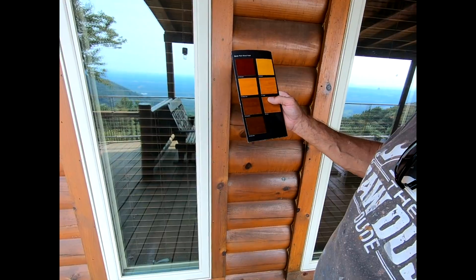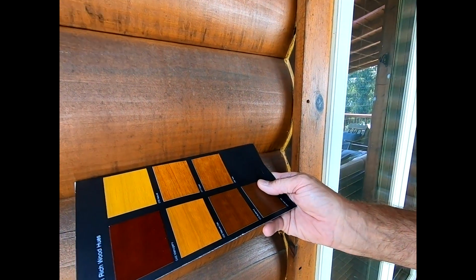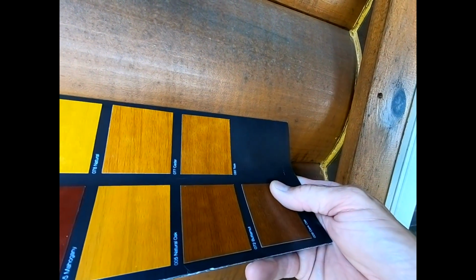But PPG also has what's called a maintenance coat, so it is colorless, and it will do the same thing. Now here is a huge pro tip for you that I've seen a lot of guys make mistakes with, a lot of log home owners, or even guys that may be painters and not familiar with the log home industry. They come up and they've got their color chart, and PPG makes 7 colors. And they'll look at this and go, well, let's go with, man, that kind of looks like the teak color there.